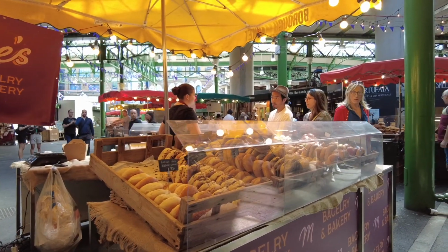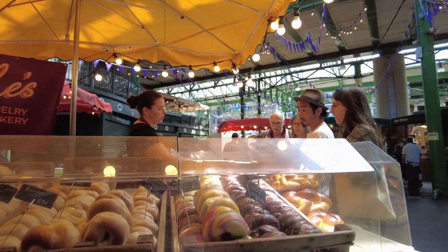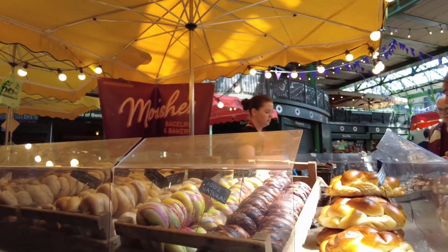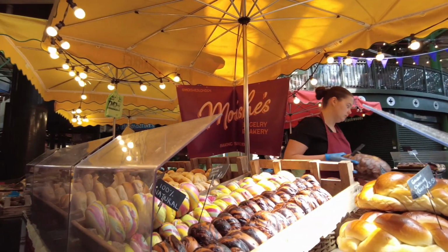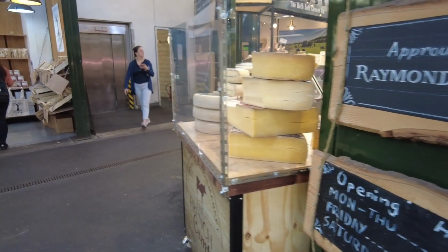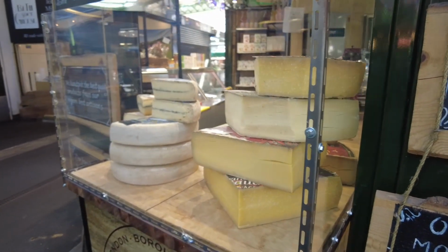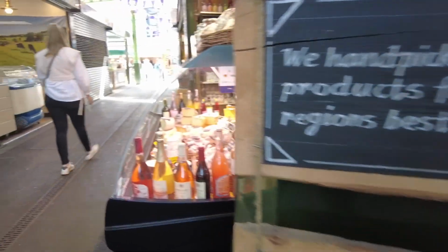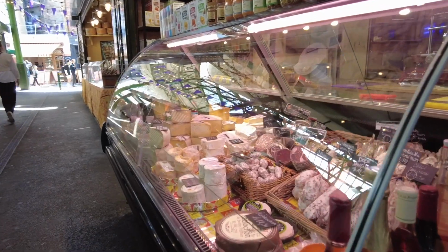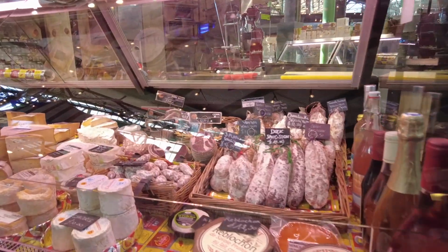If you need Jewish bagels, you can always come to Moish's as well. They have delicious looking bagels. They even have rainbow bagels, which I have never in my life seen. Hand-rolled chocolate bagels. Definitely worth a try, I would estimate. Oh, look at those massive wheels of cheese. They look amazing. And they have saucisson here, duck, venison, chili, and then more cheese and pancetta.